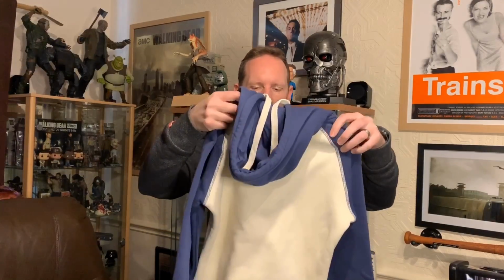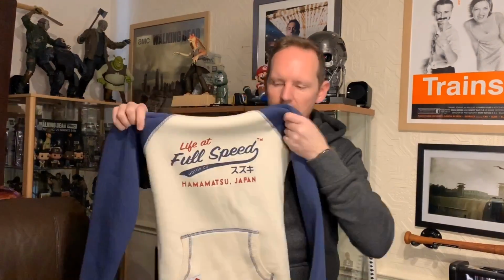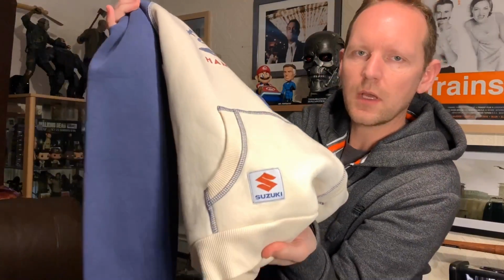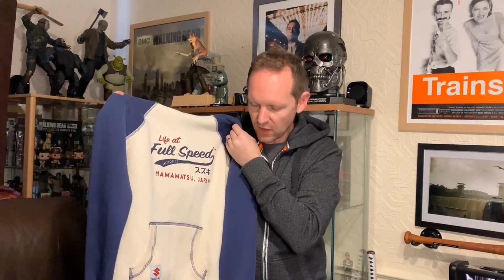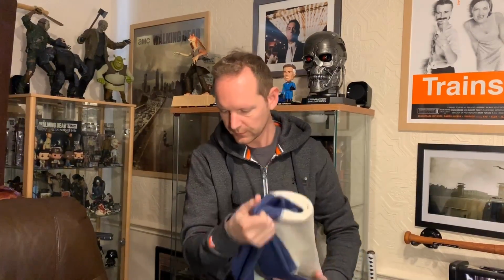Now, I picked up this, and I really like this Suzuki. It's an official Suzuki, the car manufacturer, hoodie, full speed, and one is sold on eBay for £37 plus £12 international postage. So this cost me £8.50, and I'm going to actually put it up for 40 quid. So a nice healthy profit on that one.